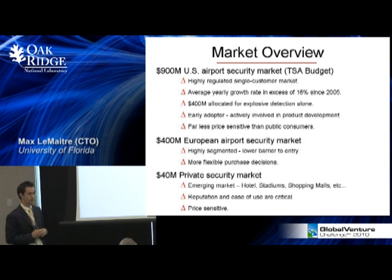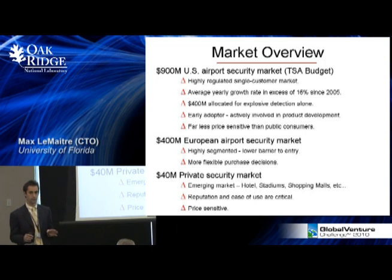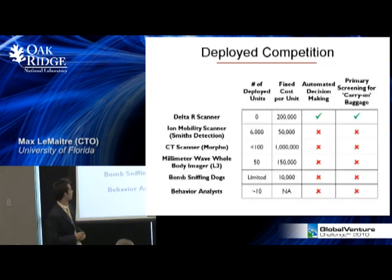The European market is highly segmented with a lower barrier to entry, which comes from the fact that the purchasing decision is a little bit more flexible. Finally, there's an emerging private securities market. Now this means hotels, stadiums, shopping malls, high risk areas with lots of people going through. The advantage with this market is that we have a very versatile platform that we can customize and tailor to these markets and these customers, which currently don't have that option.